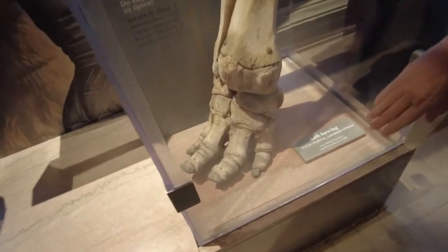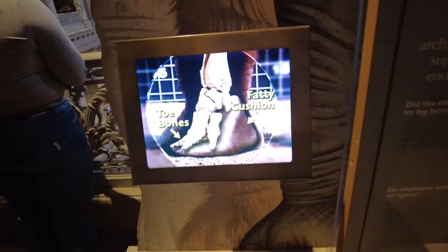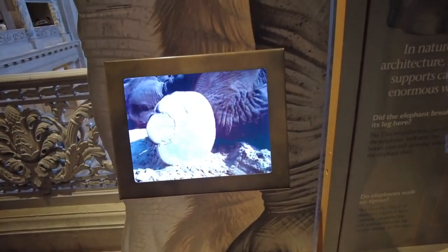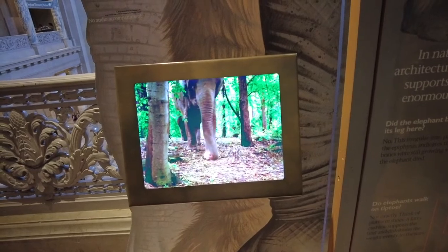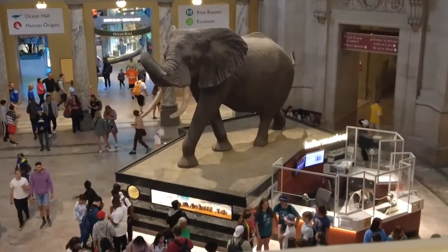Look at the feet. Look, its toes come up like that. Don't you think we need some of those fanny cushions on our feet? So yeah. And there's Henry down there, yeah, walking on his toes. Henry!